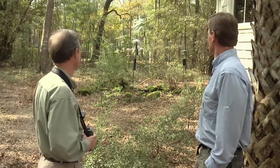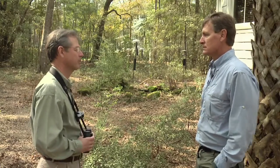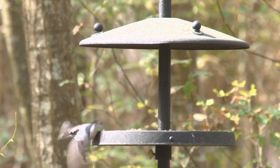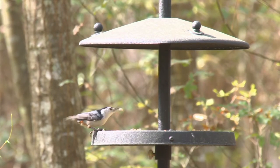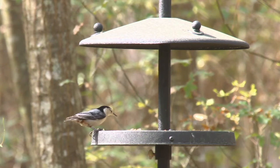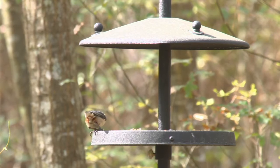So having a birdhouse nearby would also help as far as attracting birds, particularly the chickadees. Here's a titmouse that's just arrived, and look, there's a white-breasted nuthatch on the left side of the feeder grabbing some seed right there. One of the things about nuthatches is nuthatches and woodpeckers excavate a cavity in dead wood. So they need either a dead branch or a dead tree somewhere.